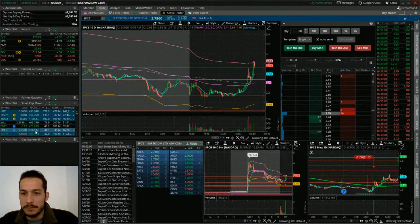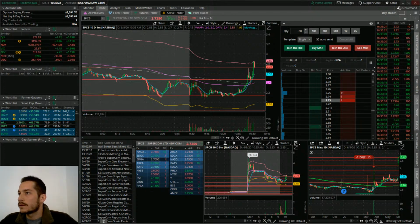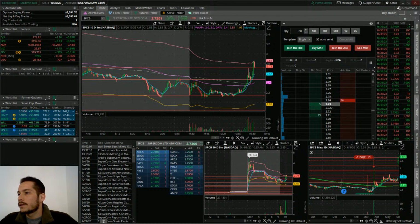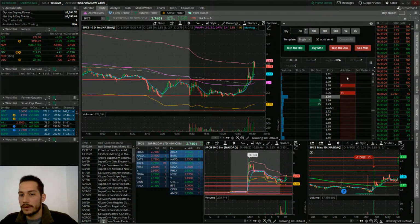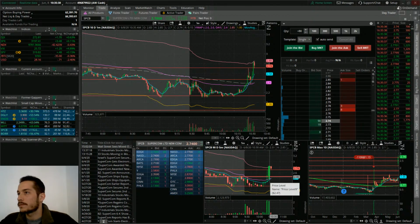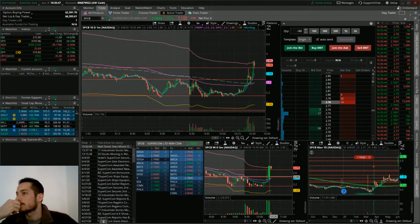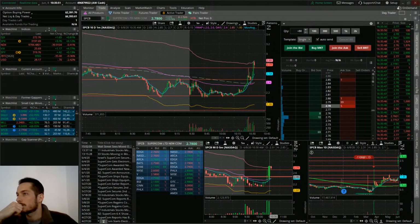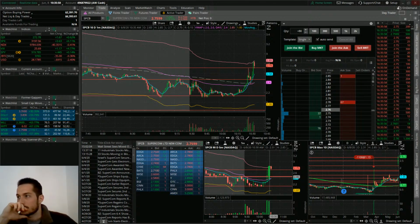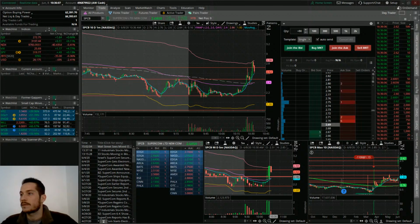SPCB bouncing off some major support zone right now. Could be an entry here. Check out the 5-minute chart, big volume down there. Quick pullback.